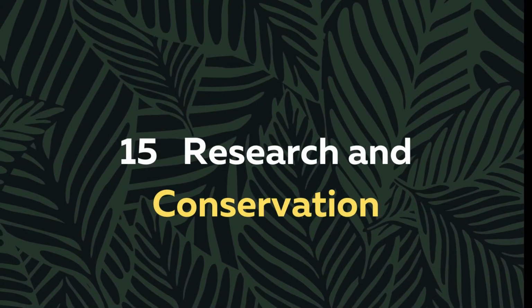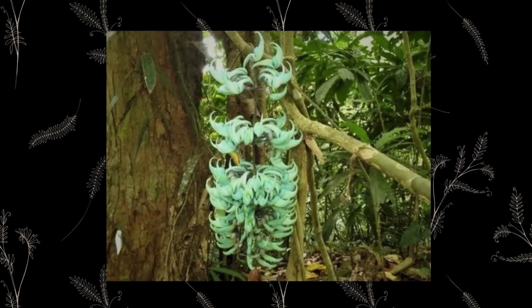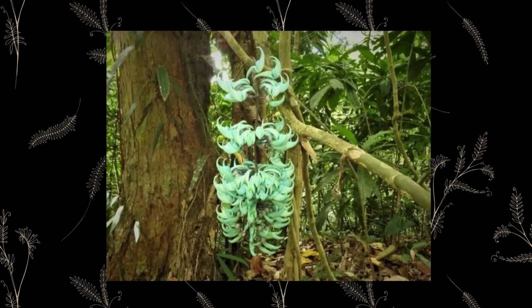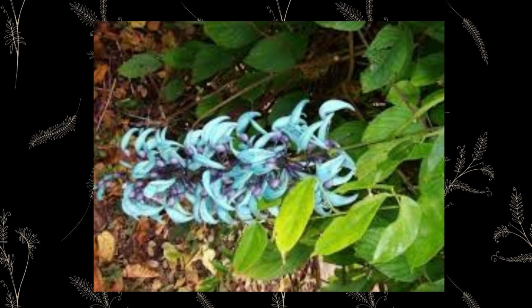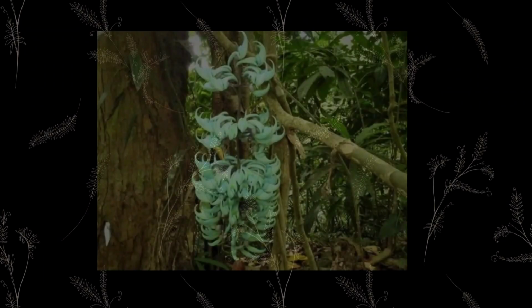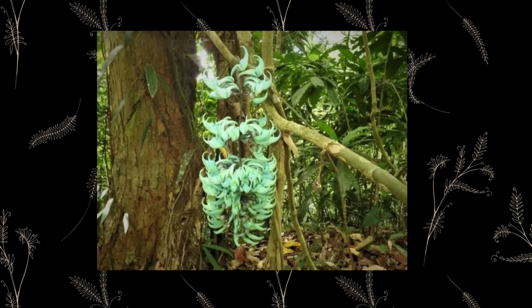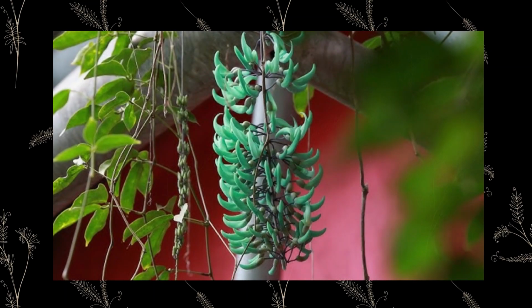15. Research and conservation. Research on the green jade vine is ongoing, with a focus on understanding its ecology, reproductive biology, and conservation needs. Conservation organizations in the Philippines are actively involved in preserving this species and its rainforest habitat.